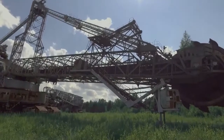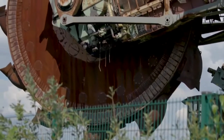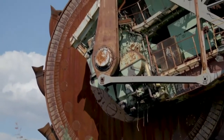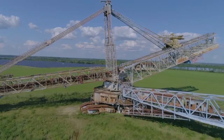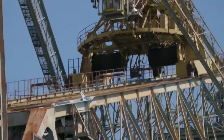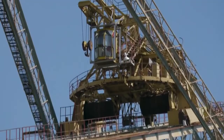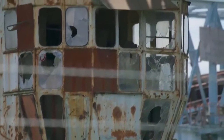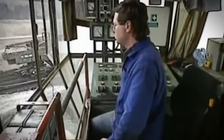Bucket wheel excavators are amazingly complex in terms of their abilities to move, function, and otherwise just do their job with a minimal amount of human involvement. When you see the size and the complexity of Bagger, you'd imagine it would need an army of people to actually operate it. But that's not the case. It only takes 5 people to run, and all of them are situated on board in its own little control room. So whilst it might have cost the Earth to build, running it comes relatively cheap.